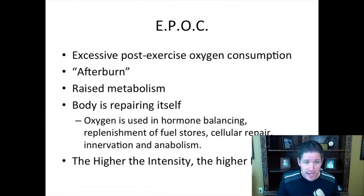It's a raised metabolism. And basically, if we want to break it down to the science of it, which we're going to do just a little bit right here, your body's repairing itself. And oxygen is used in many of the processes for the body to repair itself: hormone balancing, replenishment of your fuel stores, cellular repair, innervation, and anabolism. So the higher the intensity, the higher the EPOC. Okay, so that's why we want high-intensity interval training.